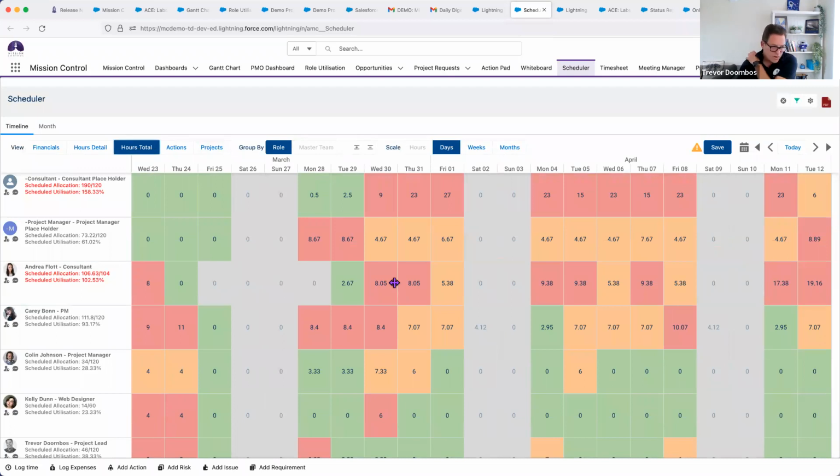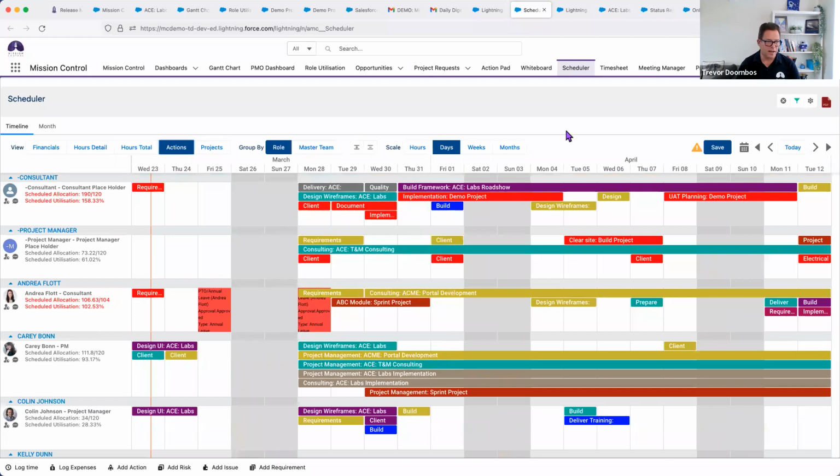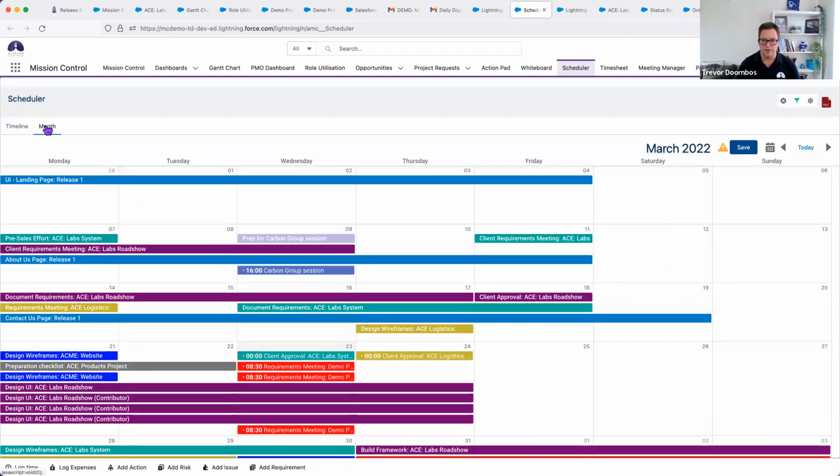As far as the question here, what kind of records is the scheduler pulling that availability from? It is pulling that availability from the action allocation, so what you're allocating in your project. I don't think I have it set up at the moment, but if you've got Salesforce integration to Outlook or Google Calendar, and you want to respect that and bring that in, you can show those events and tasks in your Mission Control scheduler, so you can see what people have got in there. And certainly, I'm looking at the timeline. I can look at things by the month as well to see what people are working on.